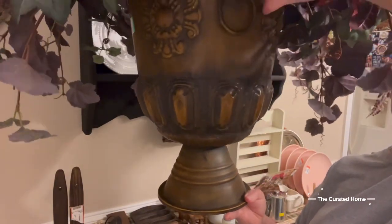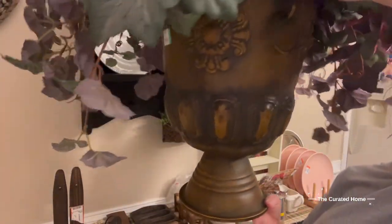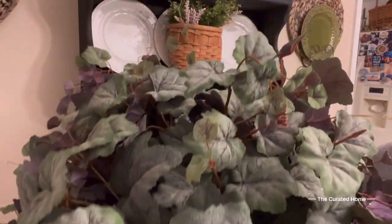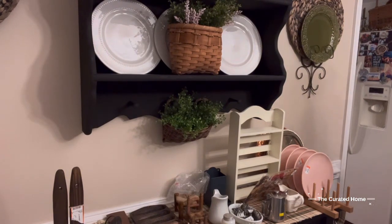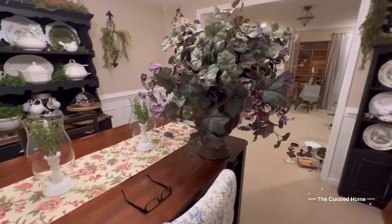And it has handles. If I can find them under here. Here's the handle. Right here is the handle. Each side has a handle. And this is the greenery that came on it. And it is very, very big. I'll have to try to get a better picture of it for you. I'll take you down and show you what it's like standing on the table. It's pretty big.